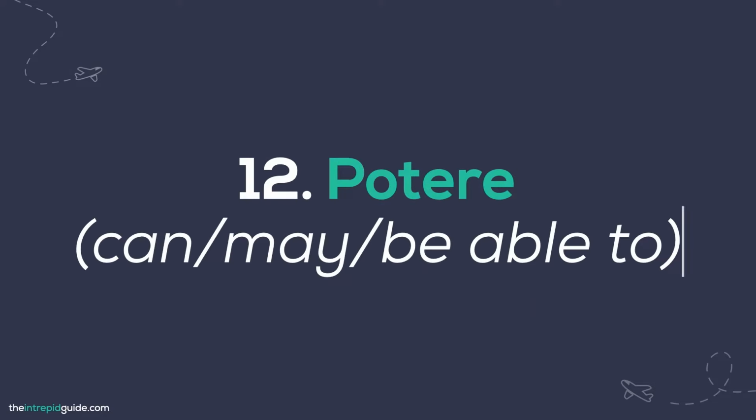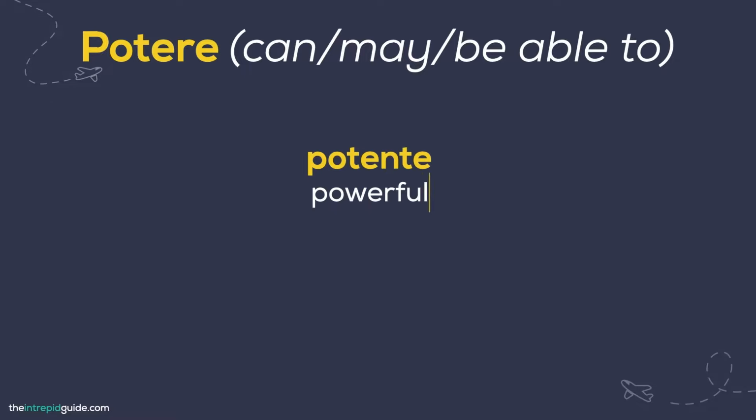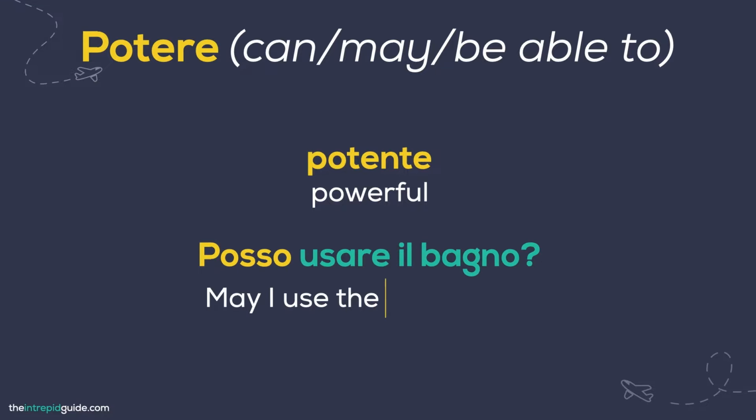Number 12. Potere, can, may, be able to. The next verb we're going to look at is really potente, powerful. It's no coincidence that potere and potente have the same root. As a matter of fact, this verb enables you to say what you can or are able to do. It's also used as a form of courtesy to ask permission to have or do something. For example, Posso usare il bagno? May I use the bathroom? As a modal verb, potere is often used in combination with other verbs, just like in English.